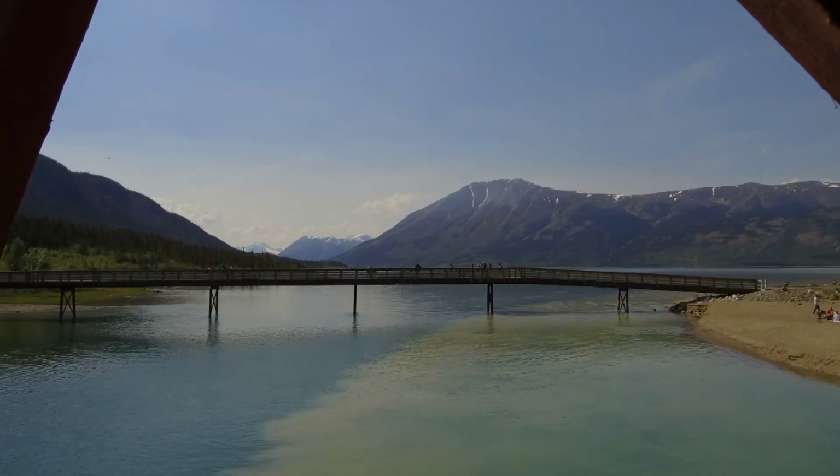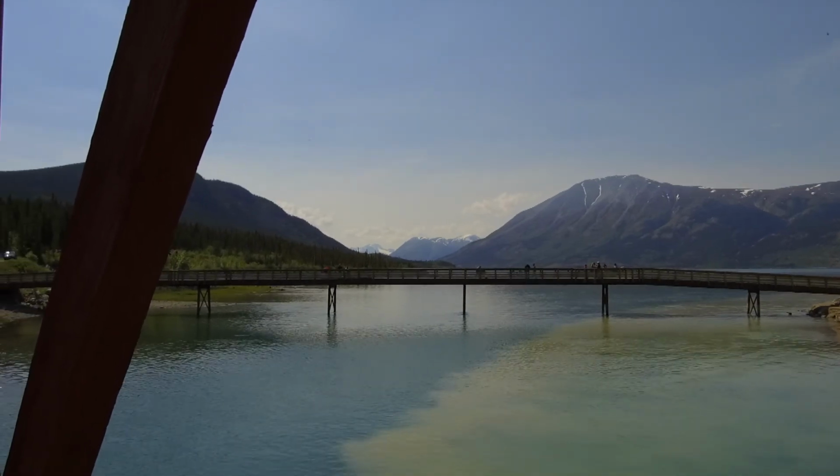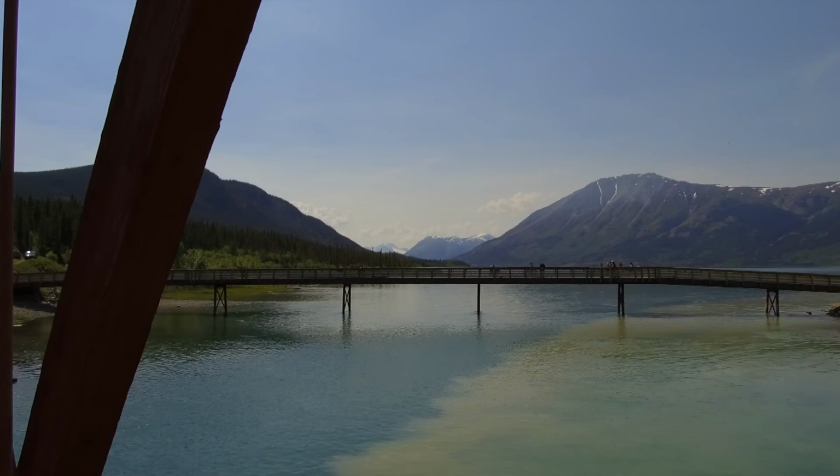Yeah, Jeff just pointed out, if you look at the water, you can see all the silt being picked up by the current as it comes through here off the shoreline and pulling it out into the river.